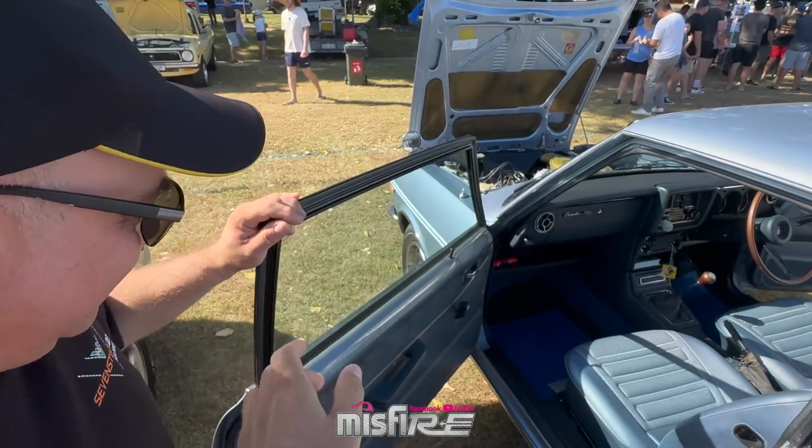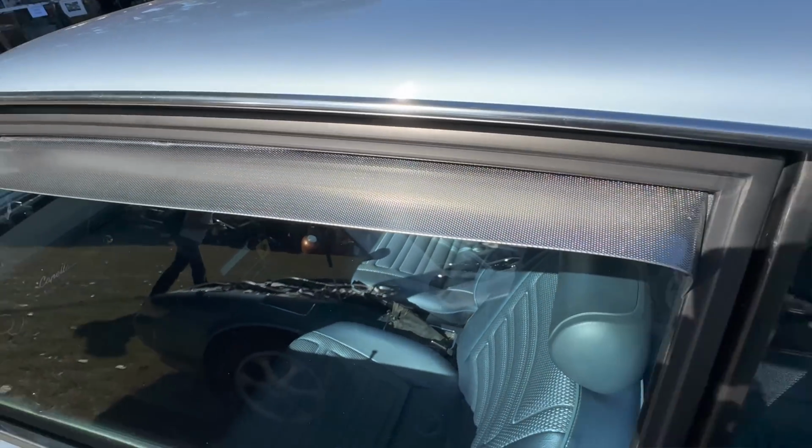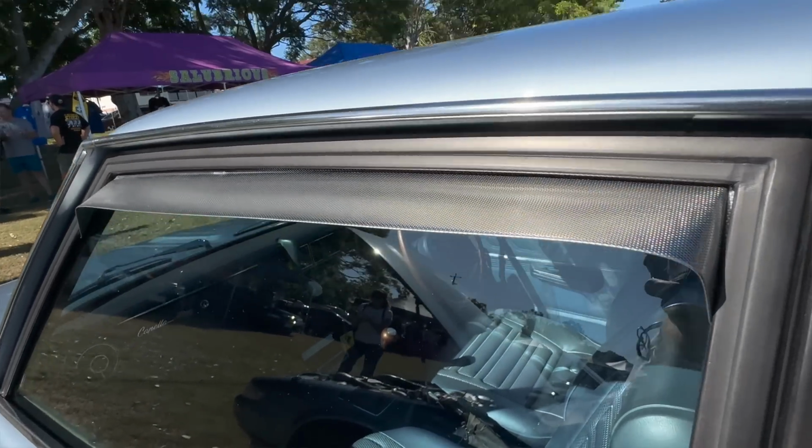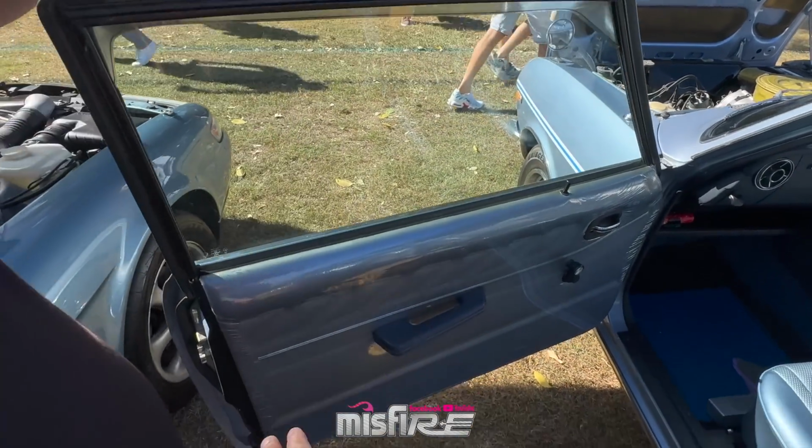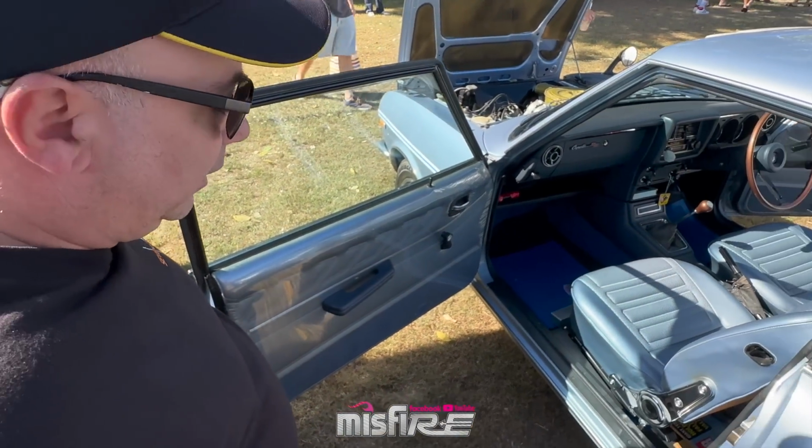So this trim here, my friend. I believe that's a dealer option, I suppose. It's stainless and flexible. And all the mouldings, all the rubbers, everything? Yeah, they're all original, so there's nothing really been replaced there.